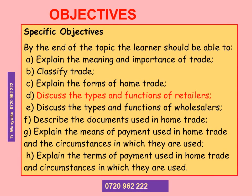So today we are still discussing our objective number 4, types and functions of retailers, and we are covering large-scale retailers today.